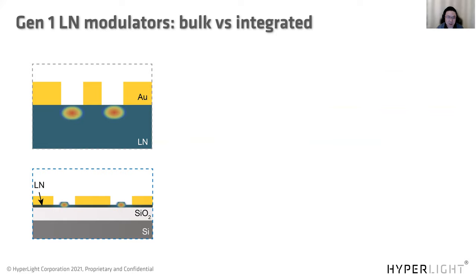So just to keep the discussion at high level, existing lithium niobate employs the bulk substrate, with weakly confined optical mode in a waveguide defined by either proton diffusion or titanium ion diffusion. This results in a weakly guided optical mode with electrodes that are typically separated by tens of microns. So this results in weak modulation efficiency and very long devices.